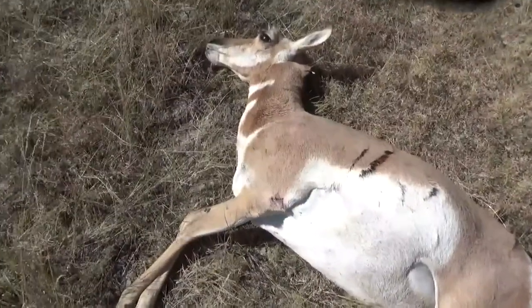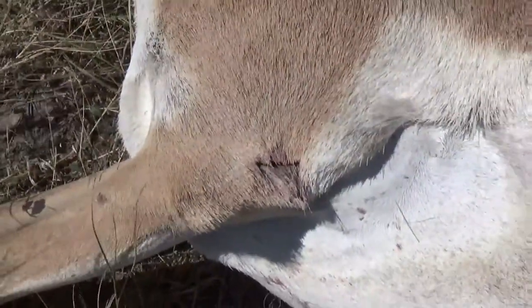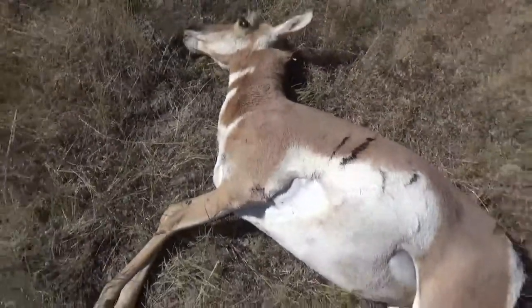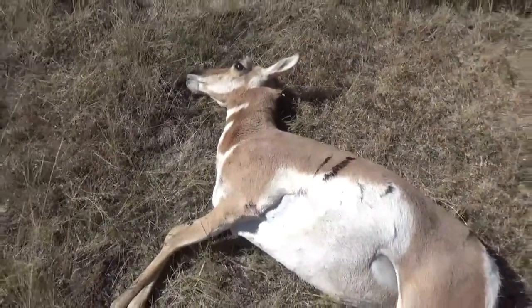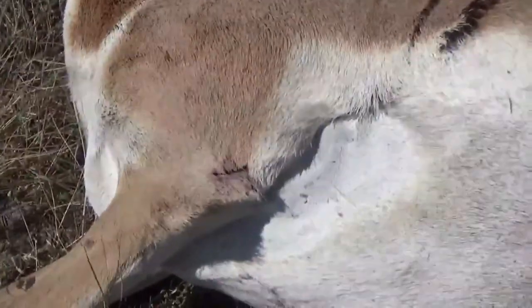Just want to take a moment to give Carrie some props on his perfect shot placement. 55 yards, heart shot. She maybe went 100 yards. But anyway, perfect shot placement.